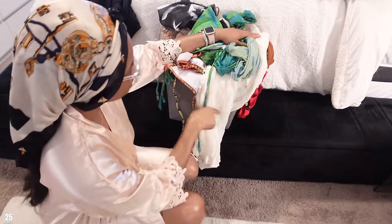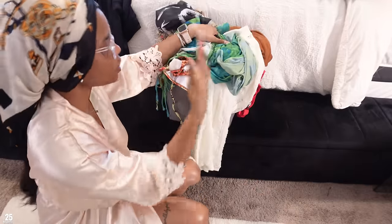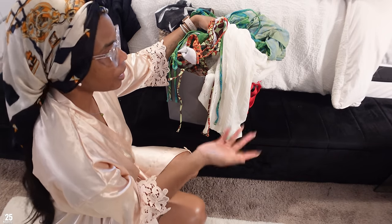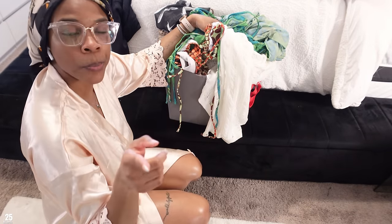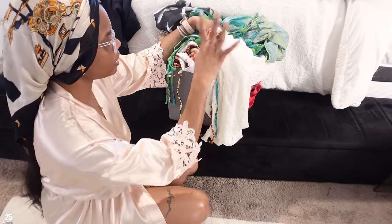Okay, so I just got out the shower and this is what we're going to start on now. I told y'all last night this is a bin full of swimsuits, cover-ups, just all things swim. And as you can see, it's overflowing. So I'm going to go through these and try on probably all of these or the majority of these to see if they still fit or not, to see what I can throw away or donate. As well as, y'all know I put that cubicle in my room, I showed y'all that last night, so that's what I'm trying to consolidate this into.